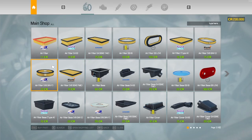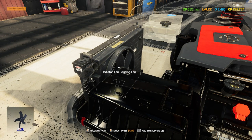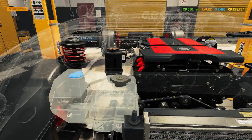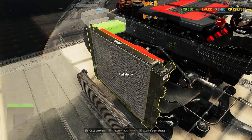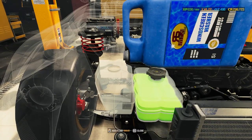And a radiator fan housing. That in. Yes, yes. And now we are all good, baby. All right, let's go ahead and fill up with all the special blood, life forces of the engine. The essence, if you will. And let's see the windshield wiper reservoir.